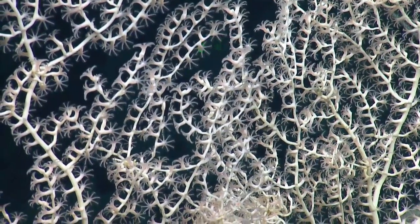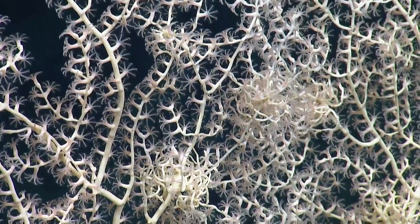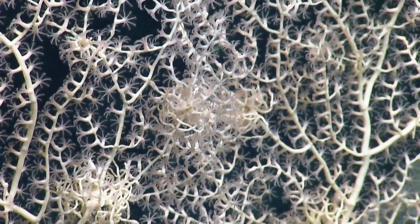Oh, Steve just wrote exactly what I just said, except that the growth over them is possibly to smother the anemone. Huh. Kill it. Wow. I don't know. This is a deep sea strangulation technique.